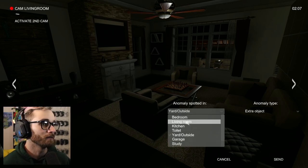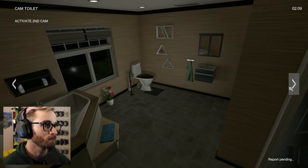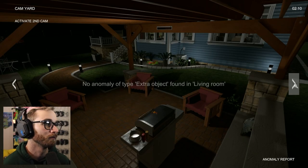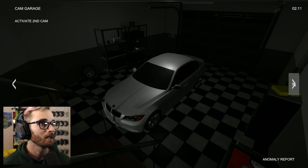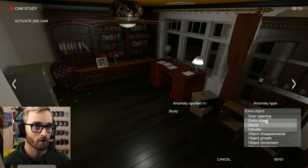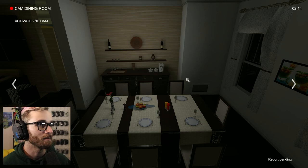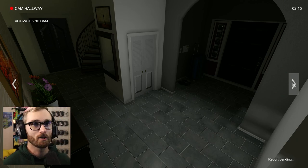Extra object in the living room, maybe? I don't know. Fuck it. Let's try it. Hanging by a thread. No, that was not an extra object. That's supposed to be there, apparently. La la la la la. Open stuff in the study. Doors opening. Boop. It does not happen enough. We need more doors opening in my life. I keep getting shrinkage. Shrinkage and growth. Honestly, I haven't seen much shrinkage and growth.